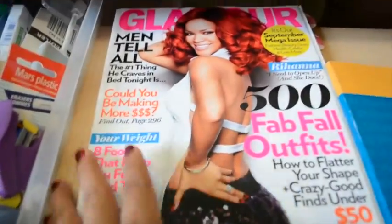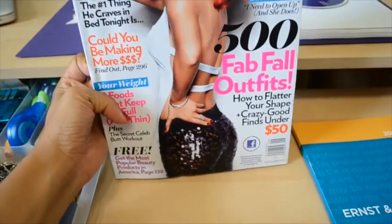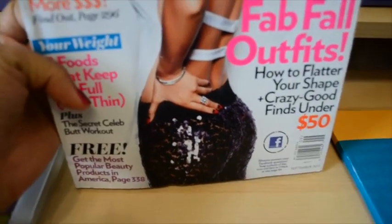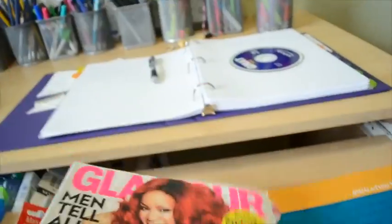Look how hot Rihanna looks in this magazine cover. Can we just talk about that for a second? I'm not sure if you can tell, but you can totally see her butt through these sequin pants. But I love Rihanna so much.